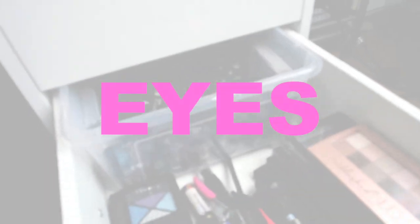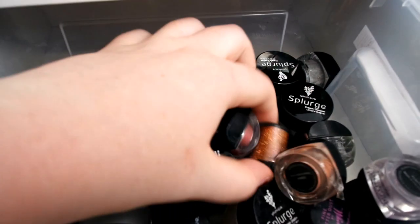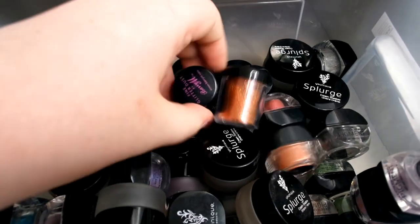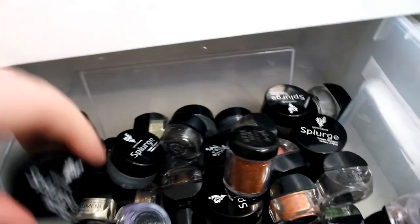My eye drawer. This drawer isn't as chaotic as the other ones. I tend to keep this one quite organized. In this container, I have loose pigments, cream shadows, and I have glitter when I'm doing videos. So these are barrier glitters here. And then I have individual pigments by Uni and Splurge cream shadows. These dry like powder, so they are amazing. Tons and tons.